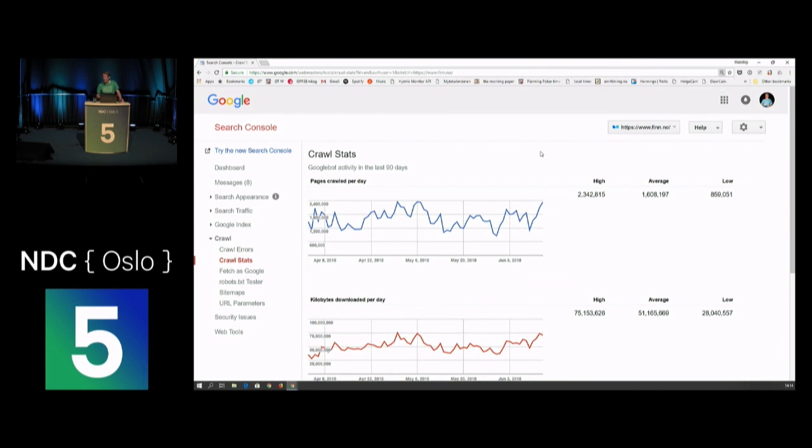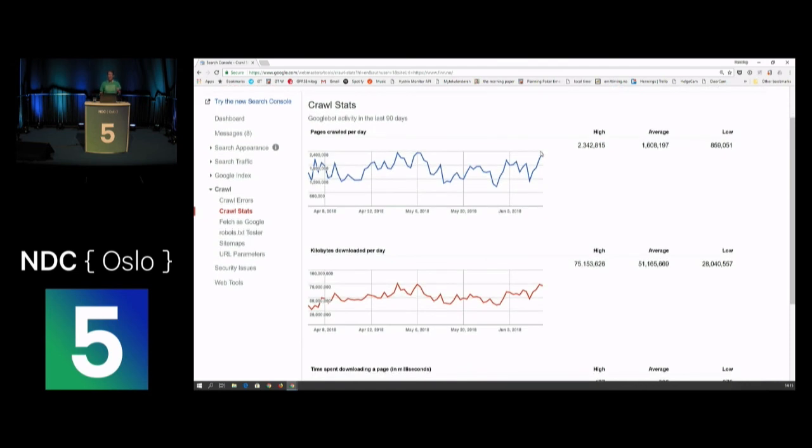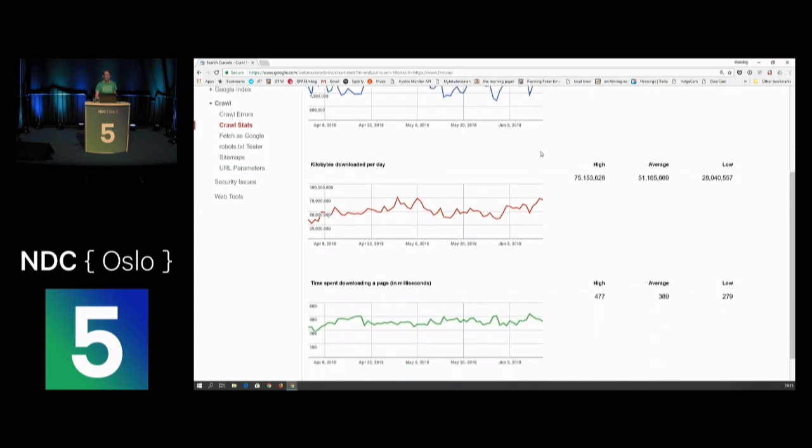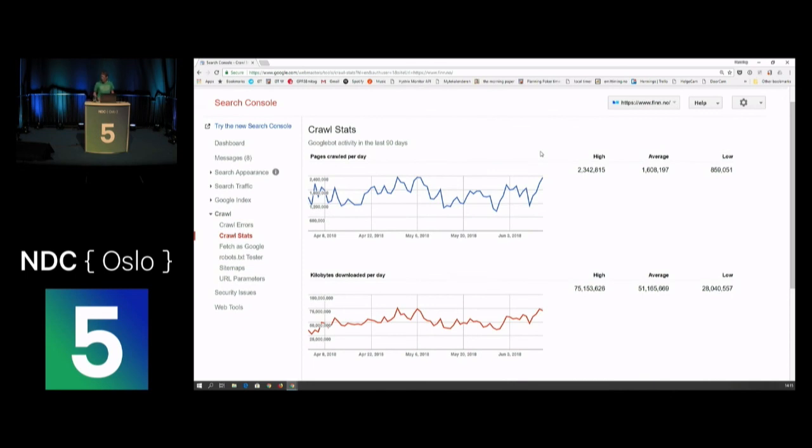So here we are in Webmaster Tools, Search Console, and we can see the statistics from Google: how many pages they crawl per day, and how many kilobytes they download, and even the speed, how quickly they could download. So currently we have an average of 1.5 million pages crawled every day.